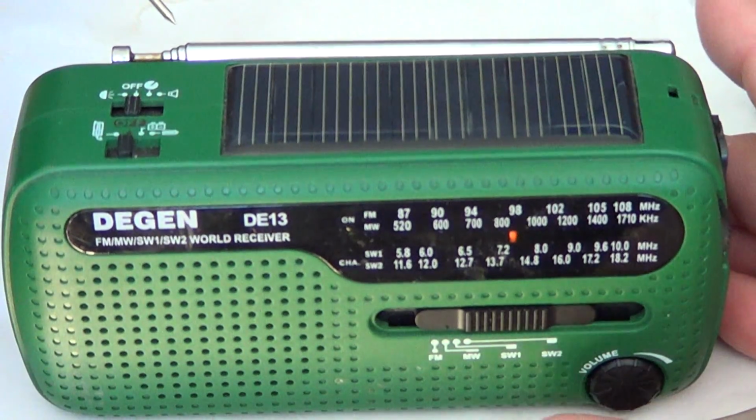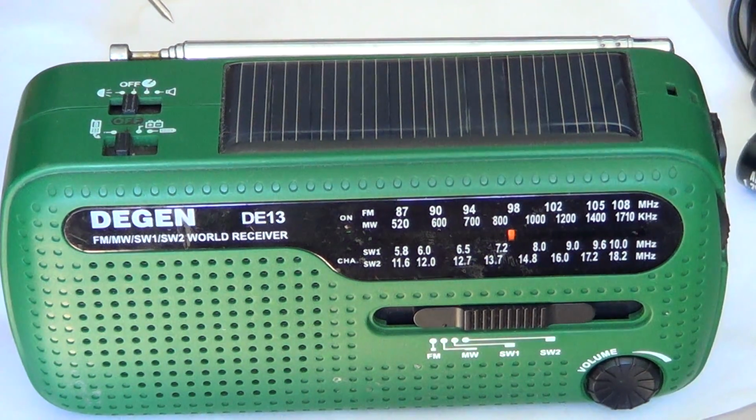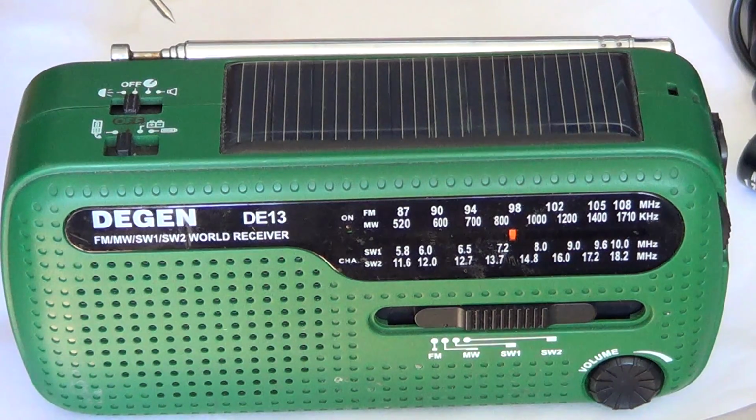Now, this is a nice full little portable receiver that has shortwave bands in two bands from 5.8 to 10 megahertz. And the second band is from 11.6 to 18.2 megahertz. So it's basically covering most international broadcast bands, and since it's a two-band radio, you're covered with most out-of-band stations, except for the lower part of the 49-meter band.